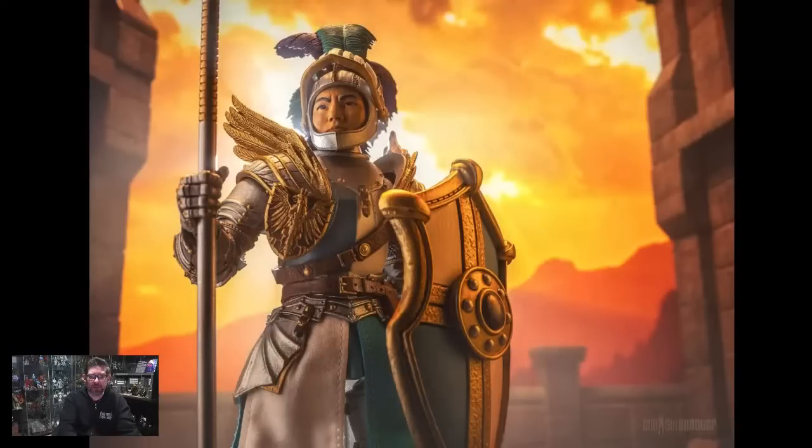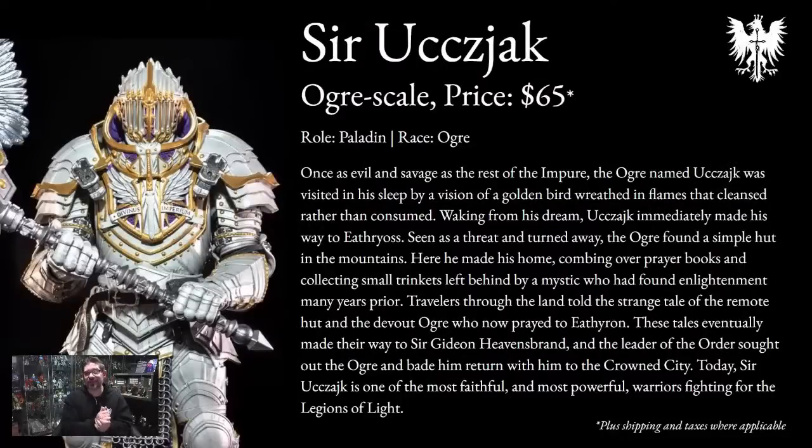So again, another cool figure. Definitely, if you're into the knights, I mean, these first two figures right there, the Templar style knight, this more rich style knight, lot to like right here. Of course, now we're going to go big. So at the reveal special, we did Gideon next in terms of the good guys, but I want to save Gideon for the end of this. So we're going to go to Sir Ukzak next.